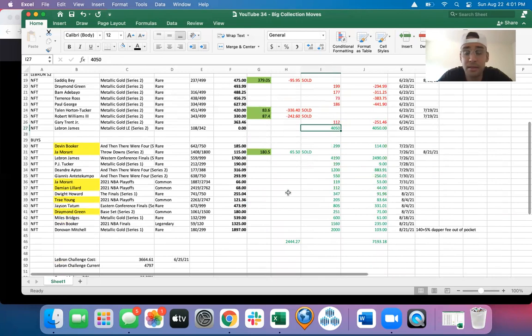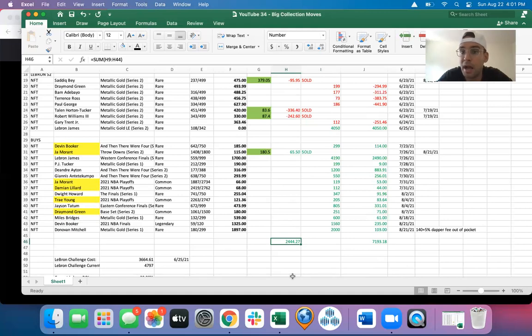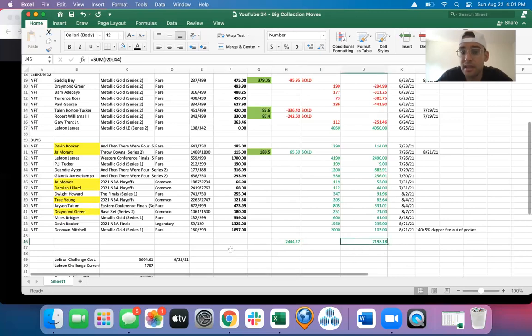But here's really what it tells me. Basically in the past, like I said, 2 months, I've booked $2,444 worth of profit in Dapper. And I've used that to buy other moments that I still hold in my collection that have gained 7,193. So obviously this doesn't account for the whole picture of that $12,000 gain that I've had. There are smaller moments that I own that have also risen with the tide of the Top Shot market. So I just wanted to point out the main ones in this video.